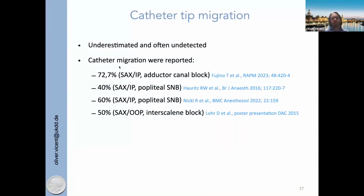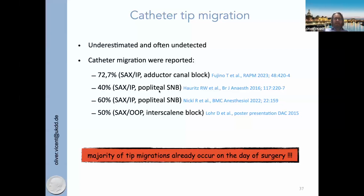But there are a few studies reporting catheter migrations, and these reported catheter migration rates are very high, in my opinion. So up to 70% for the short axis in-plane approach for the adductor canal block, 40% for the short axis in-plane approach for the popliteal sciatic nerve block in this publication of Howitz. 60% in a publication for the popliteal sciatic nerve block, in a publication of our hospital. And there's another study from a group from Borum, 50% with the short axis out of plane approach for the interscalene block. So that means a lot of our patients are at risk of an insufficient continuous infusion of local anesthetic. Interestingly, the majority of tip migrations already occur on the day of surgery.